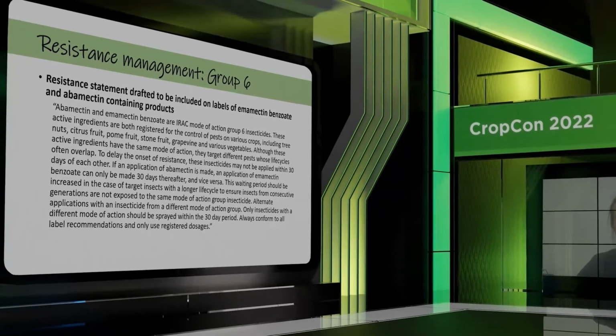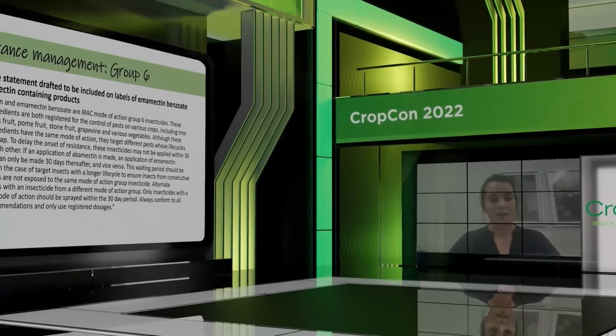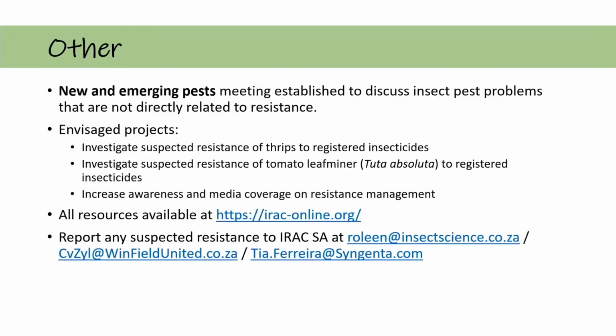However, the resistance statement has been circulated to all of the registration holders, and then hopefully soon we can send it to the registrar for approval. A few other things that IRAC has done or is looking into doing in the near future.